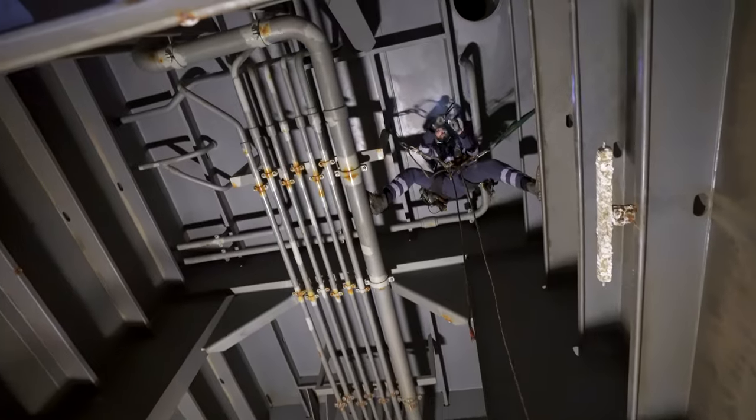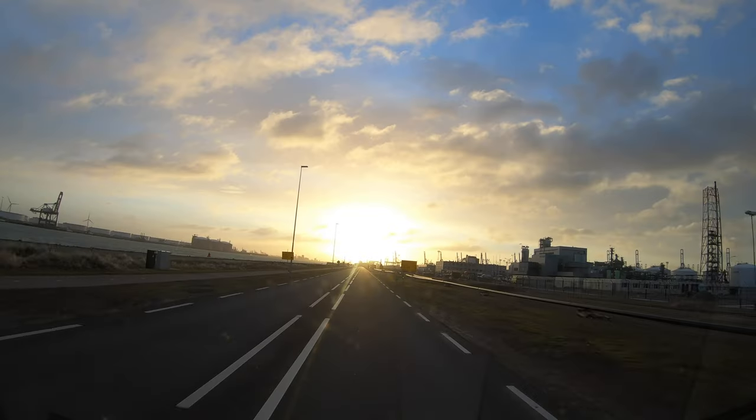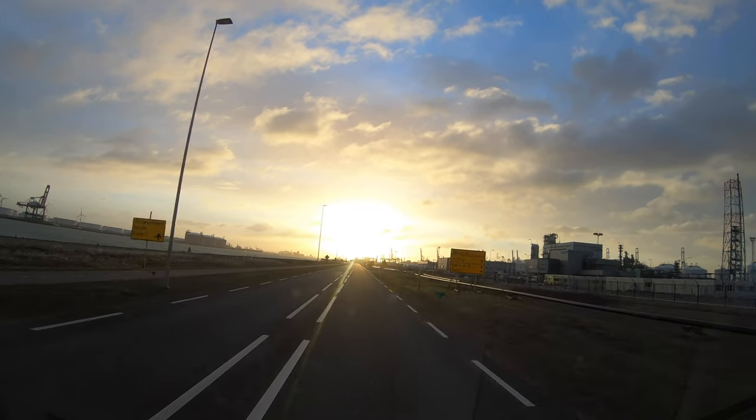Like I said, we have a quick inspection of some brackets and pipes on the top of the water tank. What an amazing light this morning. Amazing. Good morning. So, today another inspection job in a water tank of a vessel. I'm just driving up to the gate right now. Let's see if I can take you with me. Beautiful.